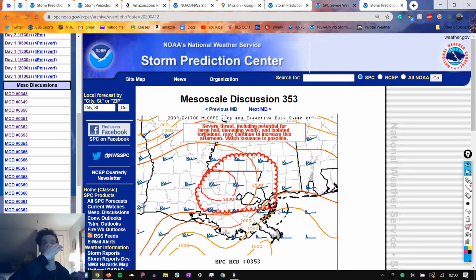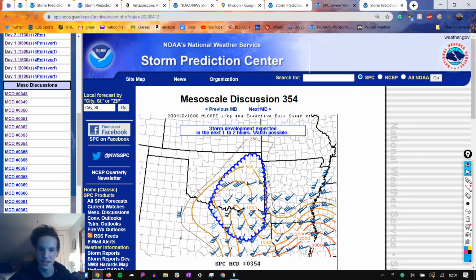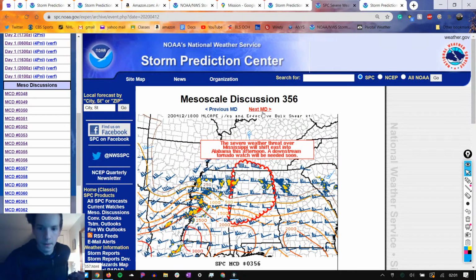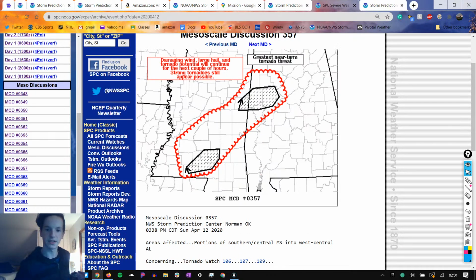Okay, so now continuing on the discussions. Severe threat including potential for large hail, damaging winds and isolated tornadoes may continue to increase through the afternoon. Watch issuance is possible. That's Texas, Oklahoma, not relevant. Severe potential should be maximized across parts of central Mississippi this afternoon. This continues to include the possibility of strong tornadoes. Downstream watch needed soon. And greatest near-term tornado threats.